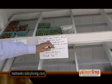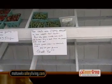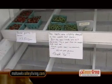The pea shells were slightly damaged in last week's hailstorm, but the peas inside are still delicious. Try a pod from the sample dish and see. You can go into the sample dish here, try one of the peas, or two or three, and see if they're telling the truth. They're telling the truth.